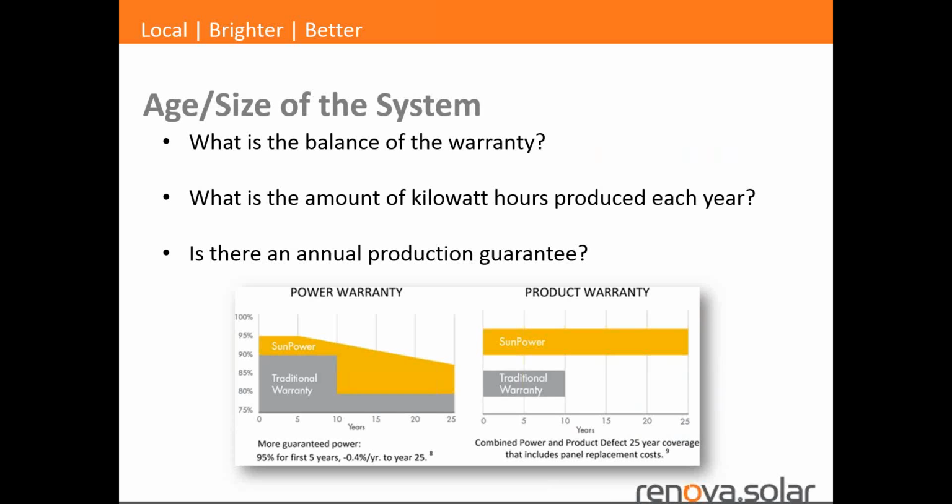So you really want to understand how old is the system, what is the balance of the warranty. If the person selling the house says there is a 20-year warranty, well, if the system's been up there for 12 years, you have 8 years left on that warranty. How much of that warranty is going to benefit the buyer? Is the company that manufactured the panels, as we talked about in the beginning of the presentation, still in business? Do they still have warranty funds, should there be a problem with the system?